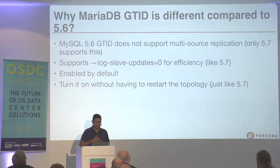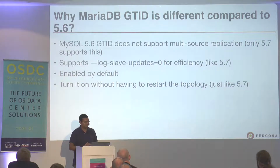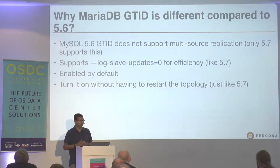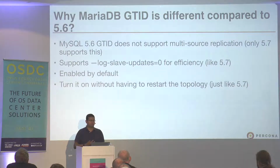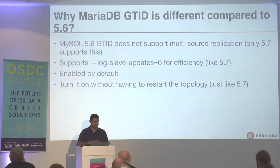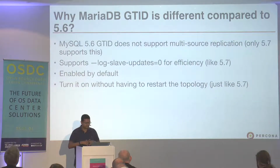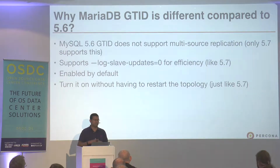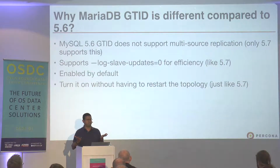So in MySQL 5.6, the global transaction ID implementation did not support multi-source replication, but 5.7 and greater does. The ability to have log_slave_updates equals 0 for space efficiency, so you didn't want to use more disk space, is also available now in 5.7, but MariaDB had to go its own way. And then, of course, turning it on without having to restart the entire topology is also in 5.7 and greater. So when MariaDB introduced global transaction IDs, 5.7 was not out yet. MariaDB was looking at what was available inside of 5.6 and realized that it would make a lot of sense to make a fork, so to speak, of global transaction IDs, and design it differently. Now, the caveat to designing it differently is that you now have two competing global transaction ID standards.